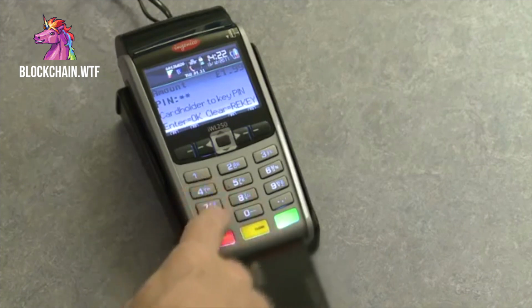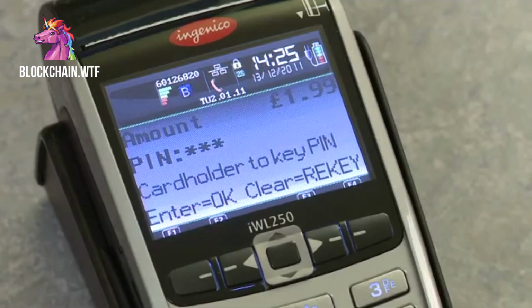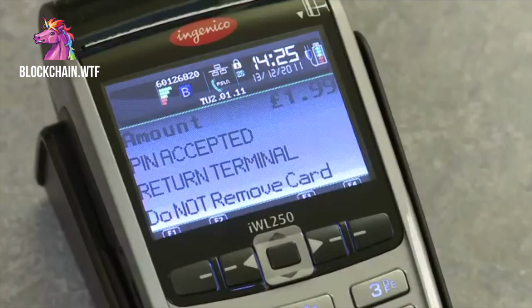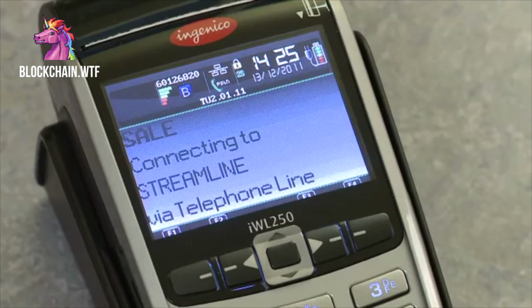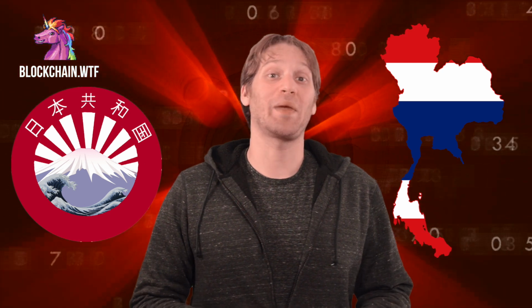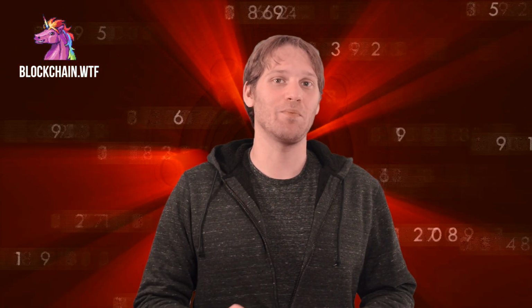Bitcoin has its Lightning Network, which requires zero confirmations before sending a transaction. The balances are reflected as soon as the transaction is sent. Raiden is trying to be the same thing for Ethereum. We're already seeing countries like Japan and Thailand exploring payment solutions on the blockchain. With projects like Raiden, it's only a matter of time before we see realistic blockchain solutions for merchants. And at that point, we'll be using cryptocurrency in our everyday life.